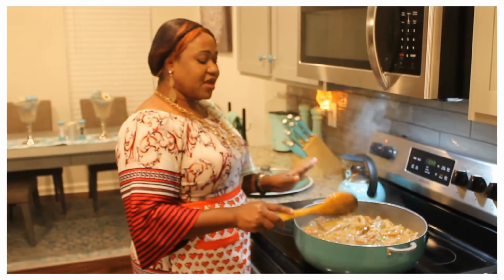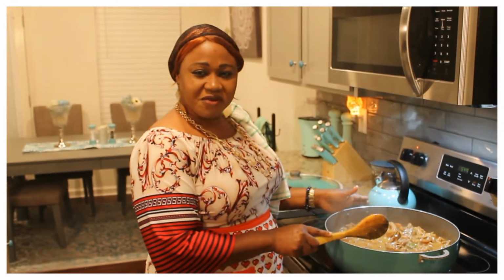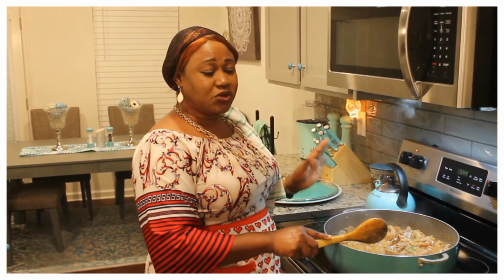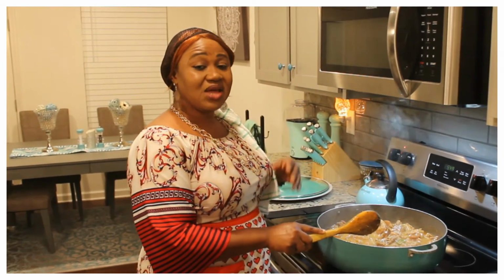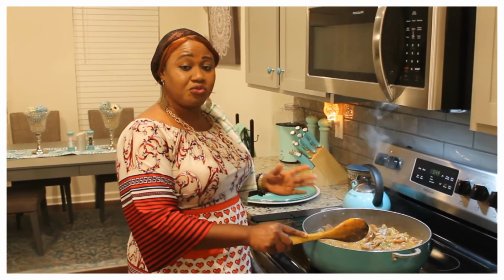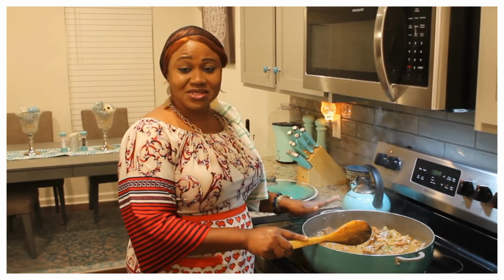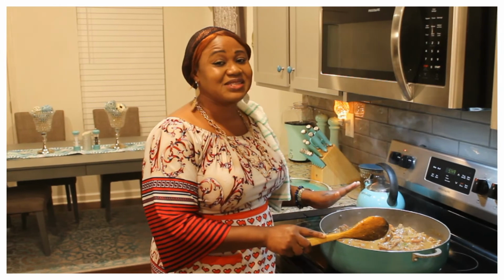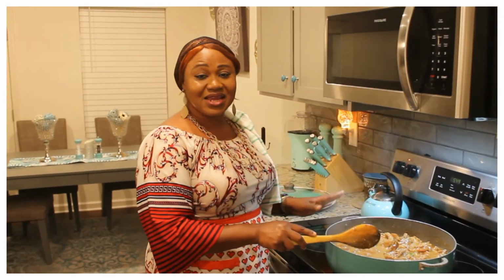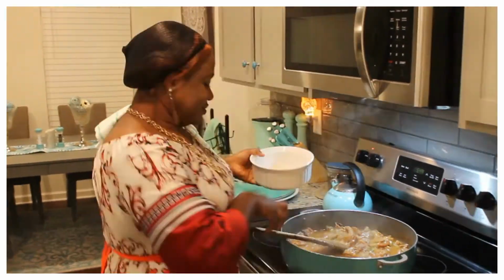But one major thing about this soup is don't be afraid to try out your flavors, your ingredients that you have. I intentionally used a lot of seasoning, different kinds, to kind of let you know it's okay to season your food real good. And honestly speaking, this particular pot of peanut butter soup is the best one I've made so far. I love it. I tasted it. It's so yummy. Let me actually show you how it's gonna look.